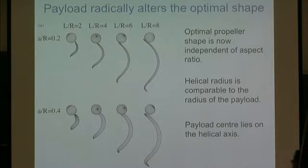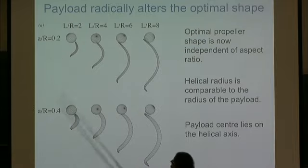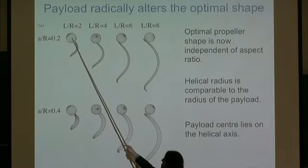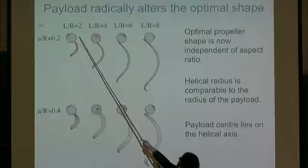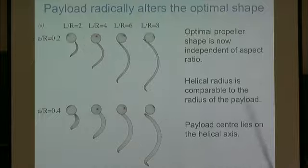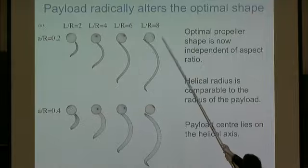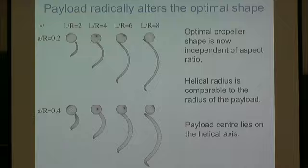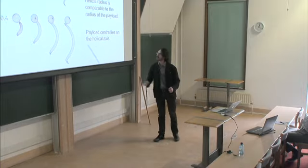And so you could be a bit more systematic. What we've done here is set the ratio of the radius of the cross-section of the propeller to the radius of our cargo to be 0.2 and 0.4, and let's vary the length as well. Before, we saw that the cross-section of the propeller set the length scale of the problem, and the optimal shape you got was highly dependent on that value.